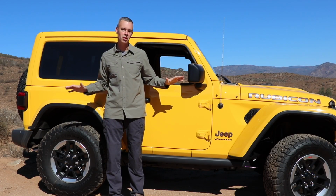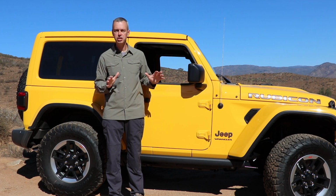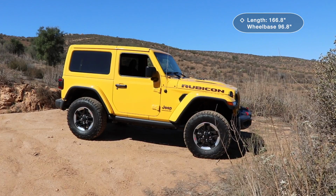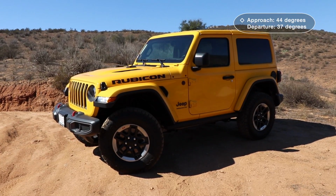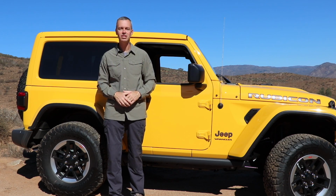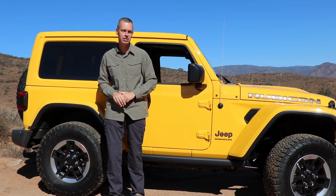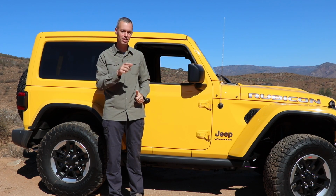So this being the 2-door model means we've got a lot less storage and passenger room than the 4-door model. But the good news is that the JL versus the previous generation JK got a little bit bigger. We're 2.5 inches longer, and they've extended the wheelbase 1.4 inches. The approach and departure angles have also been increased, but that's because of bigger tires, and we're sitting up a little bit taller. And the really great news is we weigh less than the previous generation JK model, all in part to some aluminum doors and some other lightweight components, which I will say makes a little bit of a difference when you step on that gas. We're a little more peppier because we're a little bit lighter.